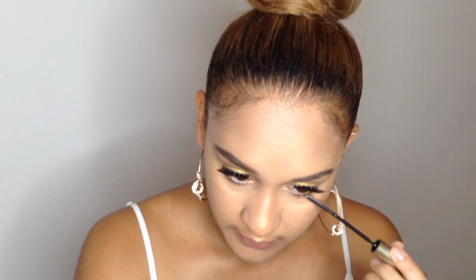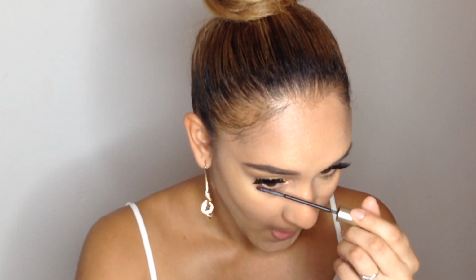I'm just applying this here as well. And mind you, I don't have bottom lashes. I barely have anything, and this mascara is just so poppin'. My best friend was the one that mentioned this to me. She was like, you need to try it. I heard it's really good. And that's what I'm doing.